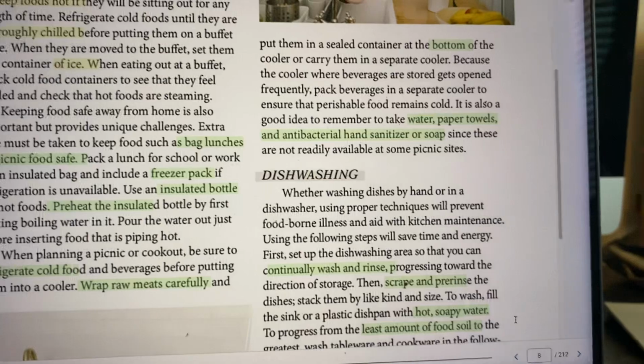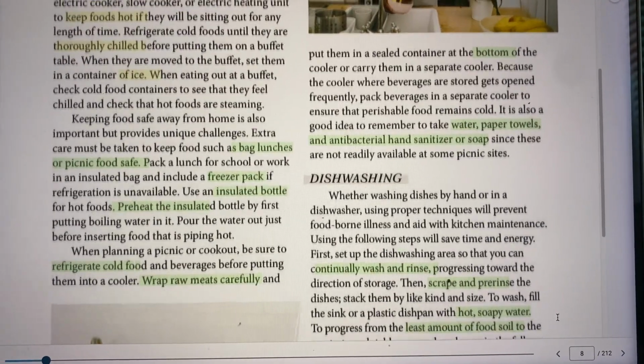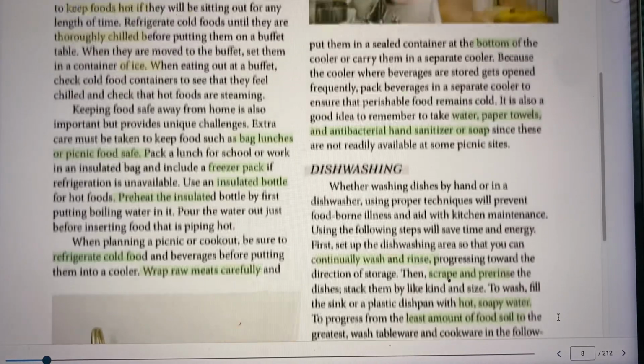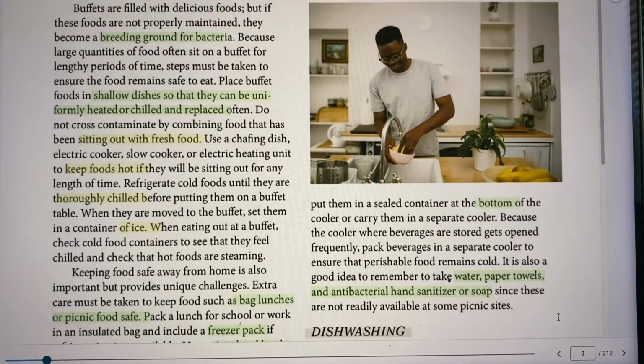Very important, and I think the most important thing here, is this last part. If you're going to do a barbecue and you're bringing raw meats like hamburgers, wrap those raw meats carefully and put them in a sealed container at the bottom so that they stay cold. Make sure those raw meats stay cold. Don't just throw them in. And if you're on a picnic, bring paper towels and antibacterial sanitizer so everybody can wash their hands when you're feeding people.